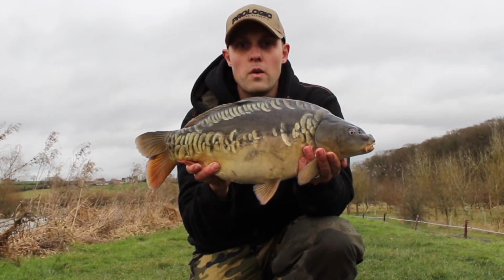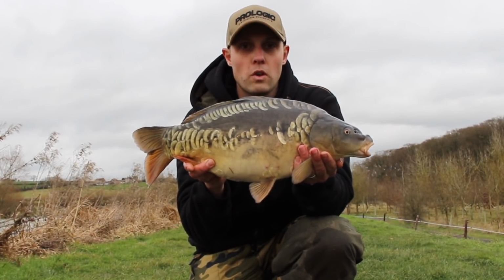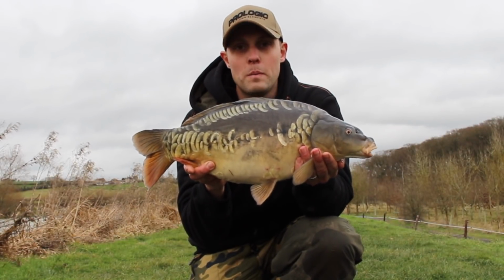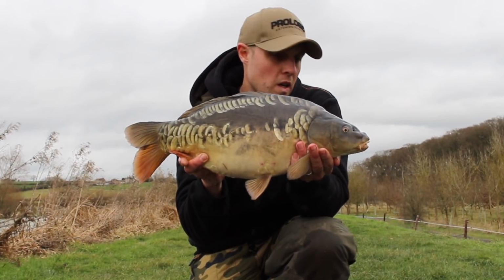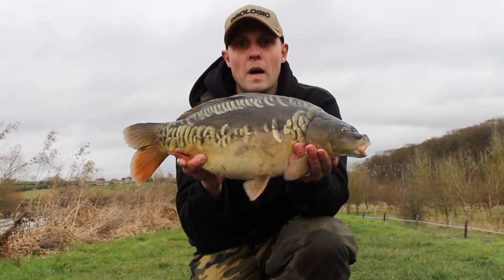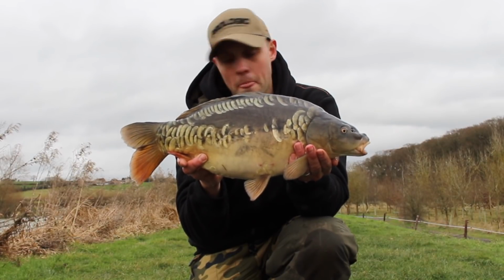Right then, well, there we go then. Like I said, the rods have only been out for an hour, and it might not be the biggest, but it's a pretty one, so we'll take that. Nice to be off the mark. And we'll get that rod back out and fingers crossed we'll have another one.